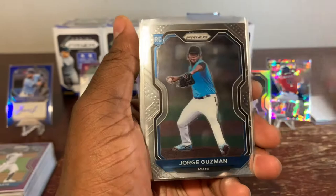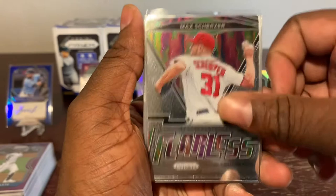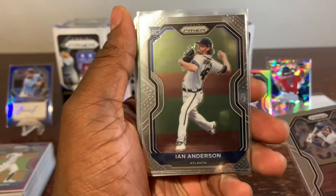Slugger of Aaron Judge. Very nice card right there. Mr. Rendon. Fireworks of Corey Seager. Very nice. Fearless of Max Scherzer. Rafael Devers. Bo Bichette. Young upcoming player. Look out for Mr. Bichette. He's nice. Okay, bonus pack is Jim Thome.